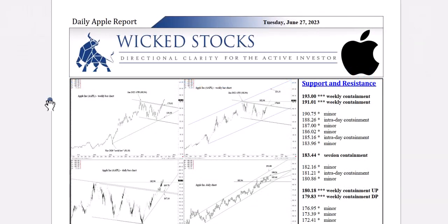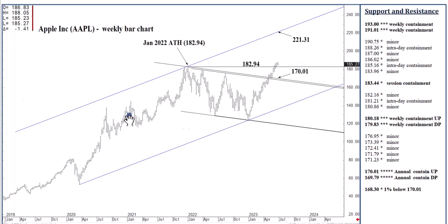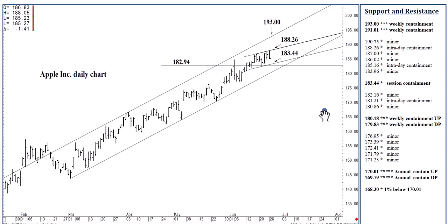Check out wickedstocks.com. So, Tuesday's Apple report. I'm going to start as usual with the big picture and work our way in. About 6, 7, 8 weeks ago, about 2 months ago, we settled the week above this 170.01 longer term channel top. That set up a long term buy signal that is expected to yield this 221.31 rising channel top, possibly by the end of the year. The settlement several weeks ago above the previous all-time high of 182.94 underscored that likelihood, in my opinion. 221.31, a long-term target.